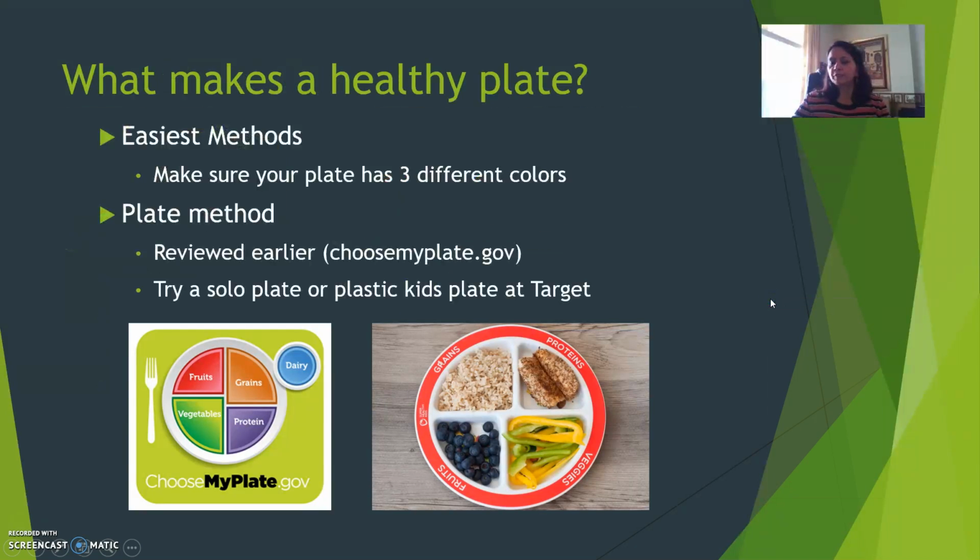So what makes a healthy plate? Like we said, just take a plate and divide it into 4. Here's an example of a perfect meal. There's a serving of grain, a protein, veggies, and fruit. And when you are setting up your plate, make sure there are more than just 1 color. So like you see here, there are 4 different colors on this plate.